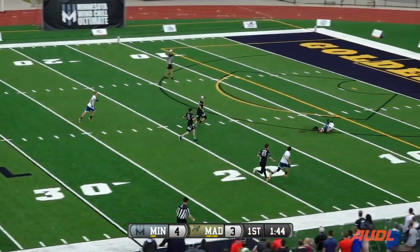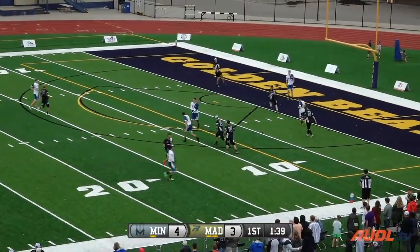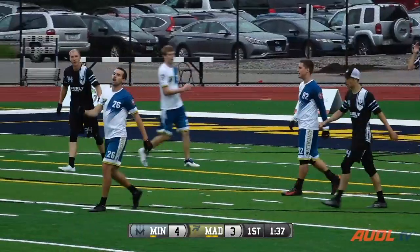Oh, and a wide open diving grab. Not in, so they're going to take it. That's number 26, Peter Graffey, with the save.